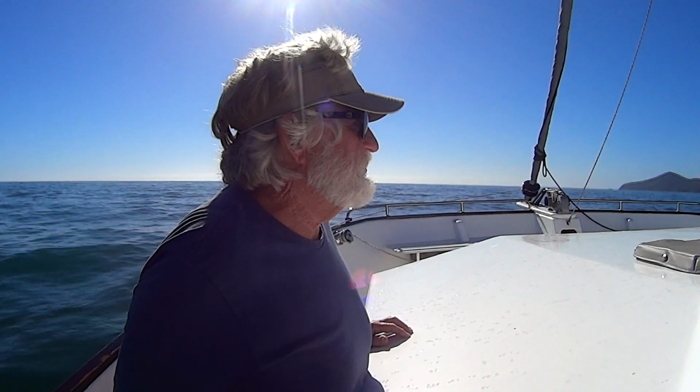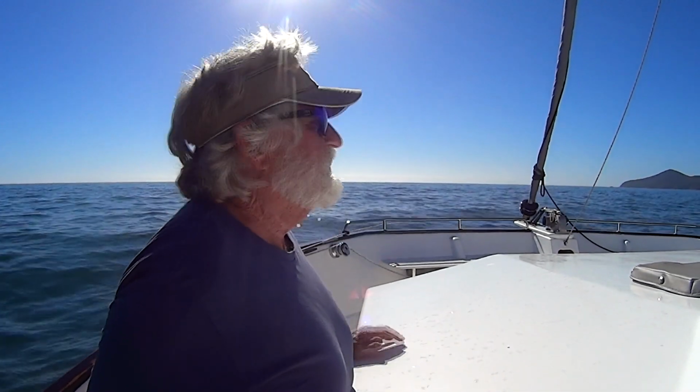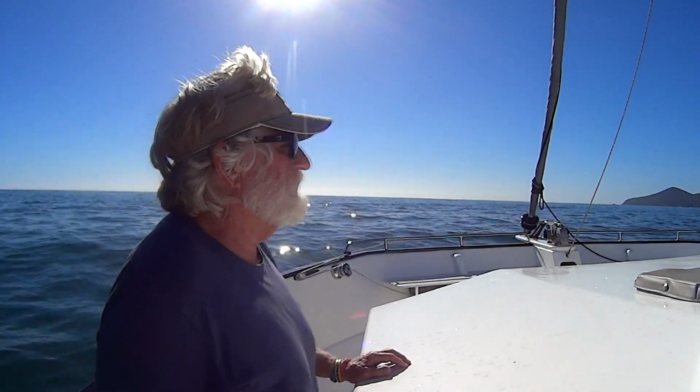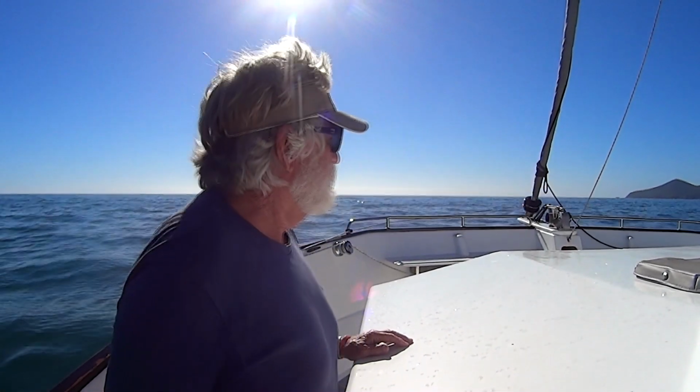Probably the only problem when you're heading south is when you come into all of these little bars, you usually got to push a bit of easterly swell getting out and around the corner. But anyway, when we get round there, we'll set a course for further south, get the swells further behind us.